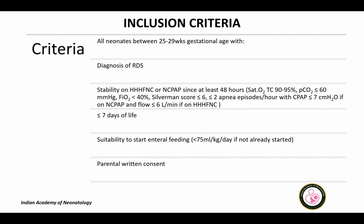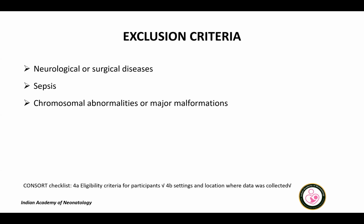Exclusion criteria involved neurological or surgical diseases, babies with sepsis, babies with chromosomal abnormalities or major malformations. Again, eligibility criteria, settings and location data were well described as per the CONSORT checklist.